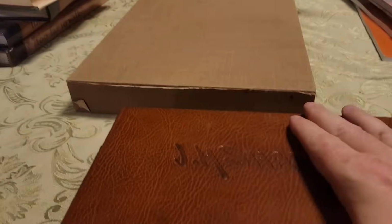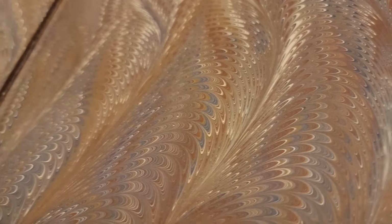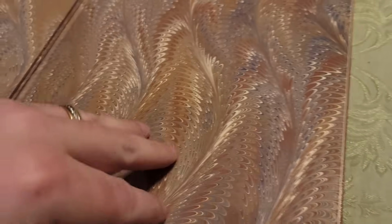I know there's a lot of talk on this one. J.H. Sharp. Let's see what we got. Ooh. So these are actually etchings by J.H. Sharp, I believe. And when I'm done, all this stuff is not staying on the dining room table. I will put it all away.